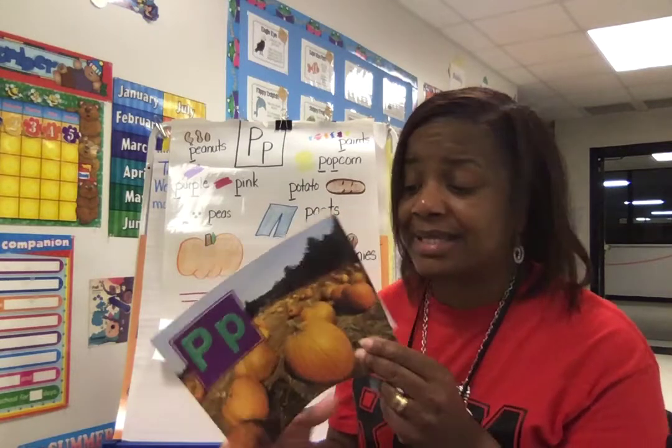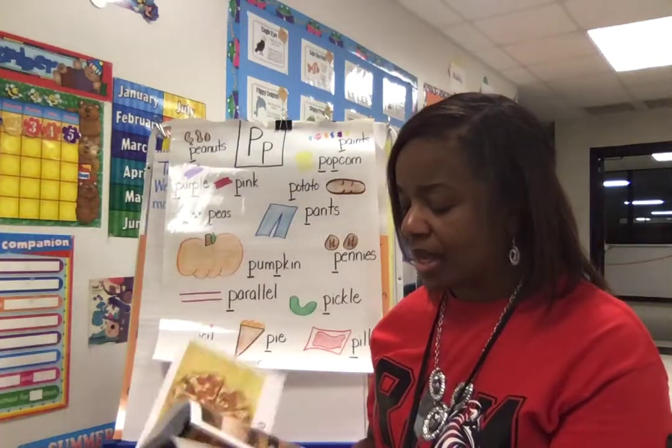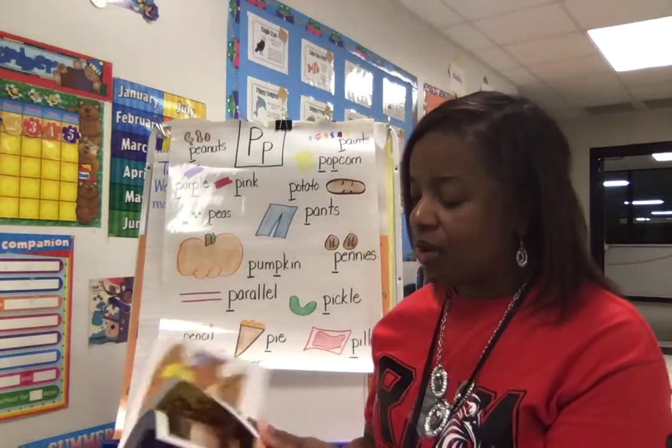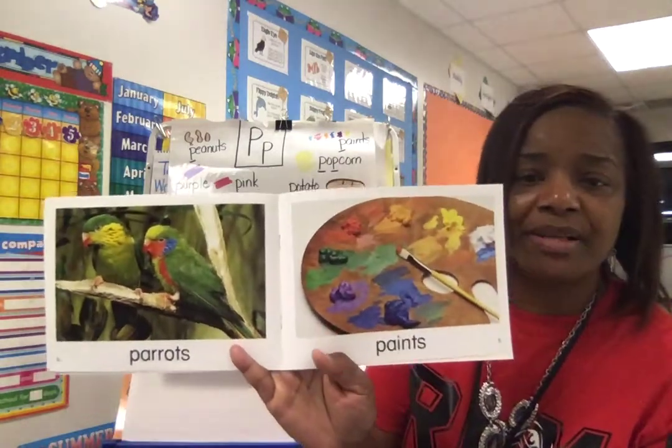All right, last thing. Let's look at this book right here. You remember this book has real photographs in it? It's taken by a photographer. This is P. Let's see what it says. You have beautiful pictures of pumpkins. Here you have pigs and a pizza. Right here, look at those beautiful parrots and paints.